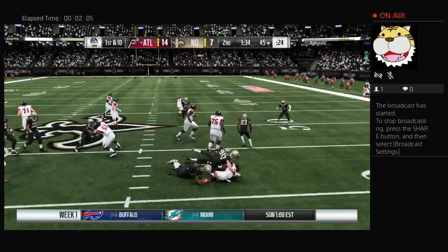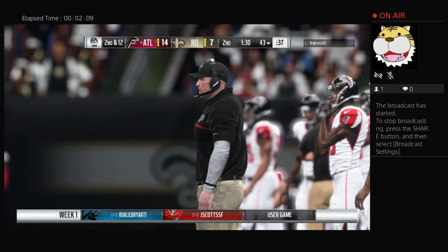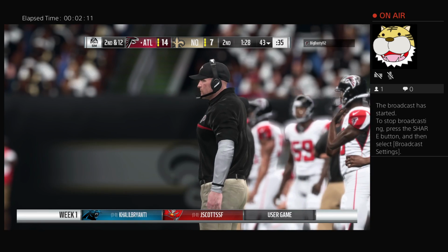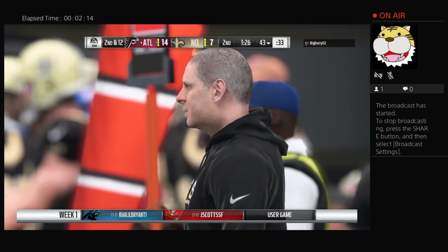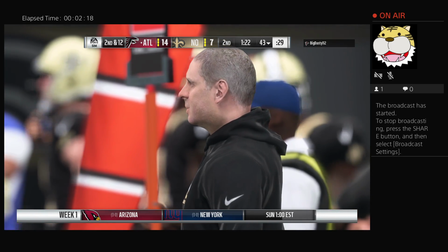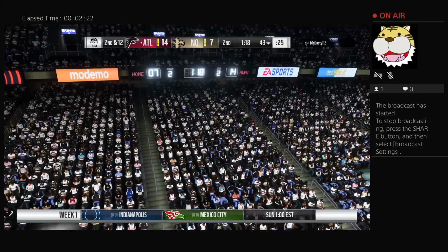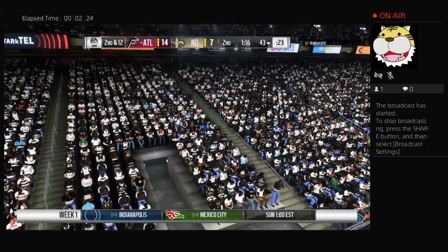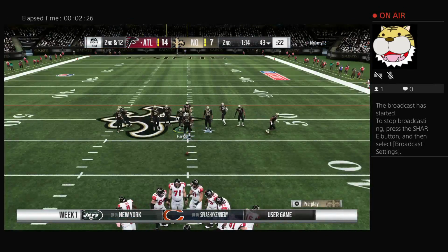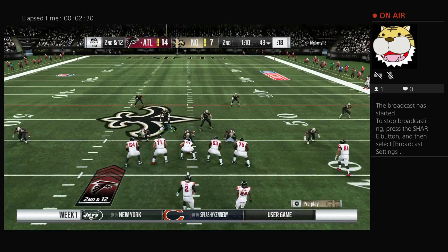Back to the running game. It's Freeman. And they went the wrong way there. Losing yardage back at the 43-yard line. This will be a 2-yard loss on the play. And it'll be 2nd and 12. A rare misstep on that last play because the drive has been strong, but now it's 2nd and 12.